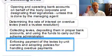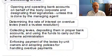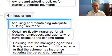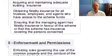They enforce payment of the levies by unit owners by adopting policies and handing over overdue payments to attorneys or debt collectors. What's the next important thing? Well, they deal with insurance. They require and maintain adequate building insurance. They also should get fidelity insurance for all the trustees, employees and agents who have access to the scheme funds. They must ensure that the managing agent has fidelity insurance in favour of the scheme, or that the scheme has insurance covering the persons concerned.